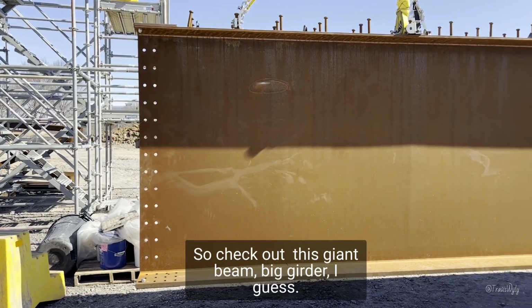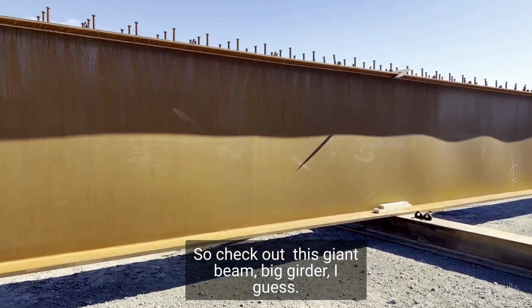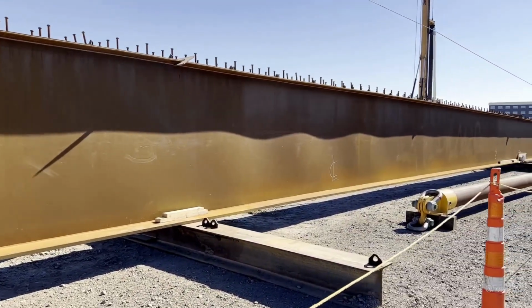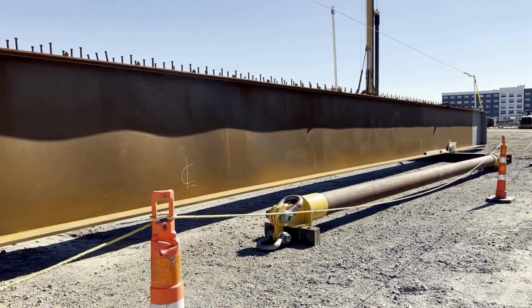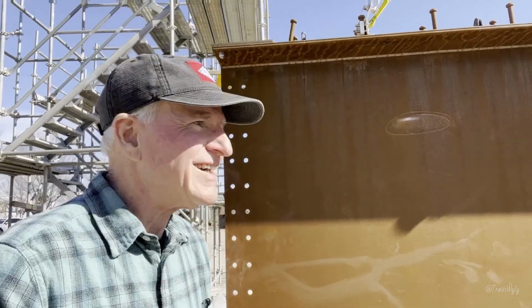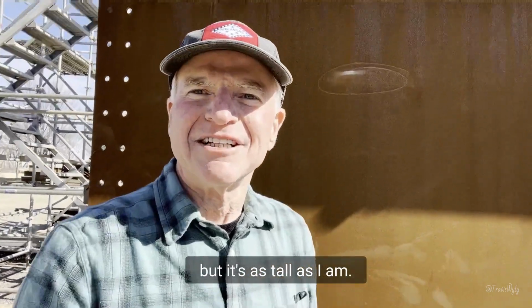So check out this giant beam. Big girder, I guess, is going to go on the freeway. That sucker is tall. Yeah, it's very tall, if you can tell or not, but it's as tall as I am.